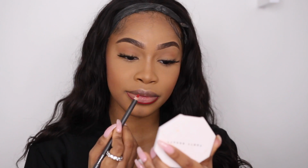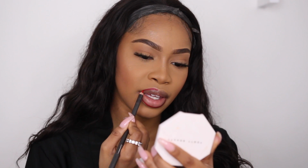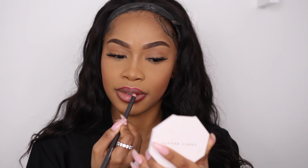And I'm going to line my lips. I'm going to precisely line my lips because with a red lip, you need that shape to be on point. So I'm taking very good time with this.